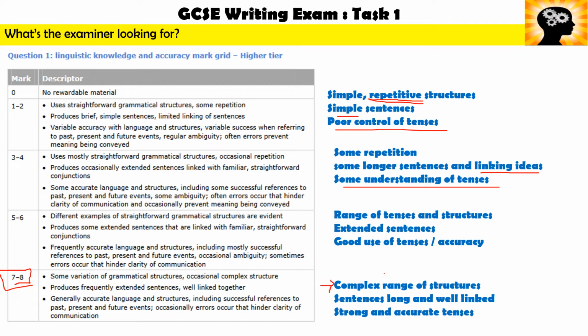A complex range of structures there, because Arthur put in an imperfect tense, "when I was younger". Beautiful. That is exactly what we want to do: sentences long and well linked, and strong and accurate tenses. That's how to get the top mark.